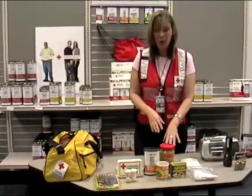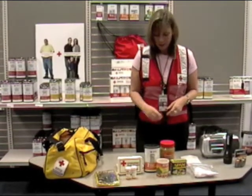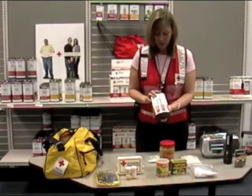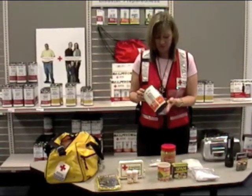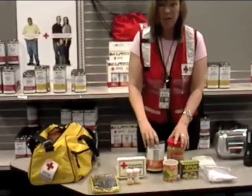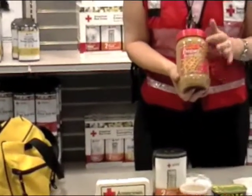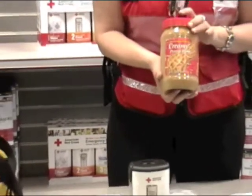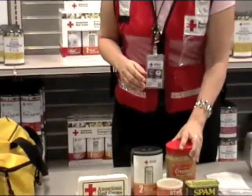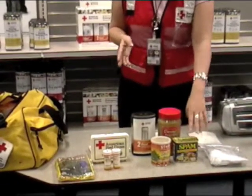Food supplies are critical, and the good thing about actually preparing in advance is that you can pack food you like. Because if not, we'll probably feed you a 2,400 calorie bar of some sort. So I would much rather eat a food that I like, maybe peanut butter. I try to pick the kind without salmonella, but it's a great product and it'll work for you. High in protein, delicious, has a long shelf life. Spam, always a choice favorite in times of disaster.